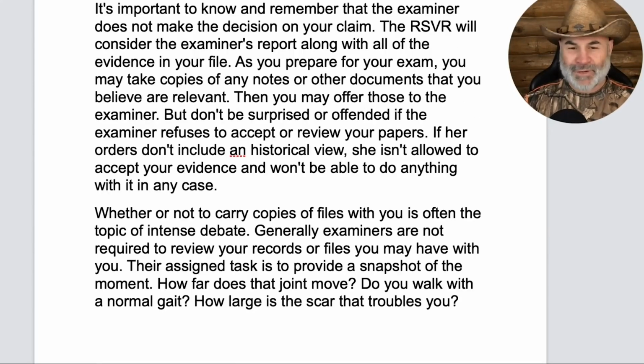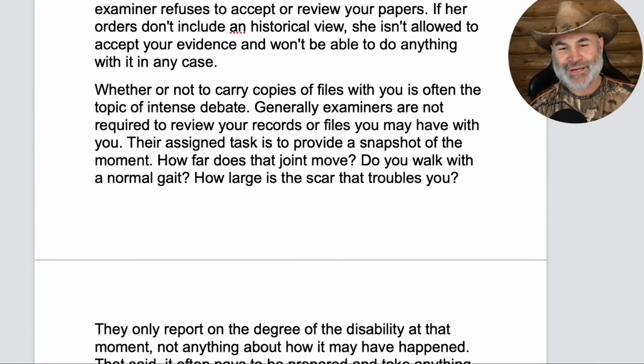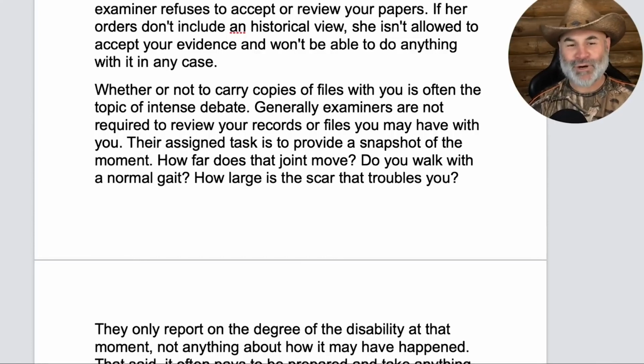Relevant is key here. You don't want to bring stuff that has nothing to do with your claim. The examiner might not want to take your DBQ, nexus letter, and diagnosis. Offer him the 6 pages, and he might not take it because he's already got it loaded up on his computer. It's fine. Don't get offended. Just move on about your business. You're there to do your job, which is to show up and show your current symptoms. The examiner's there to do his job, which is to evaluate you and verify the symptoms that you submitted your VA claim for.